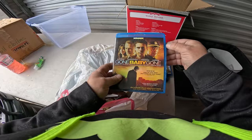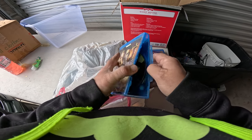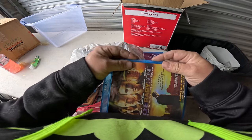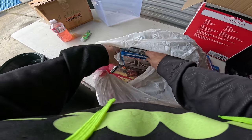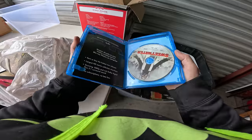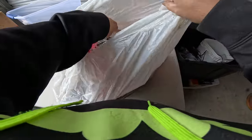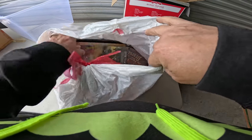Gone Baby Gone. That was a good movie. I don't remember it, but I remember thinking that at the time. It's in there. Yeah, that's still sealed. Still got the sticker on it. Brand new. Alright. Maybe we pull out the Blu-rays because these are in nicer condition, I think. Sweetwater, huh? I don't think I've seen that. Western. Alright, well, I'll look for any Blu-rays and pull them out. Everything else can just go straight to the market.